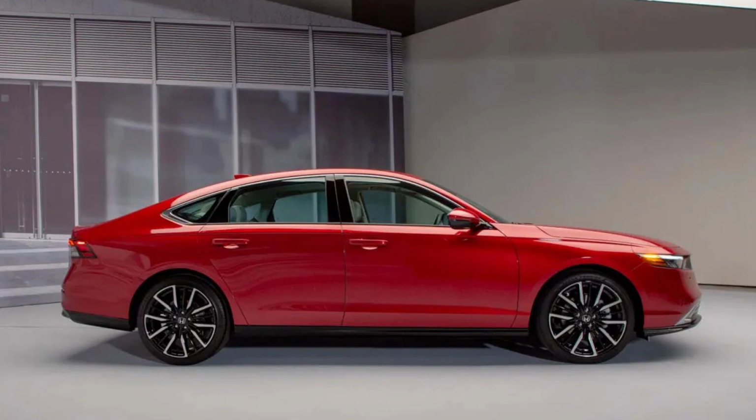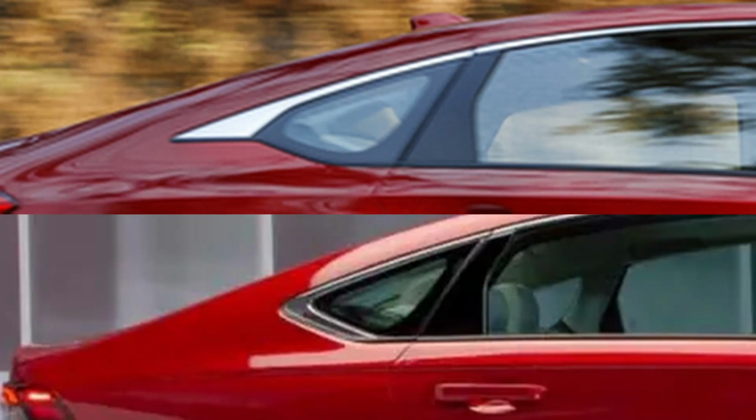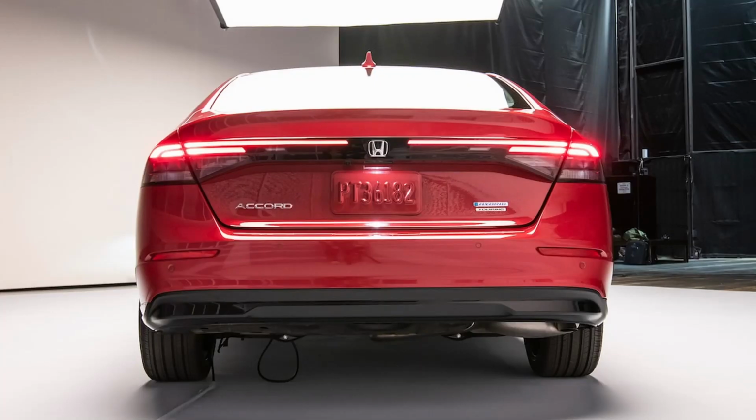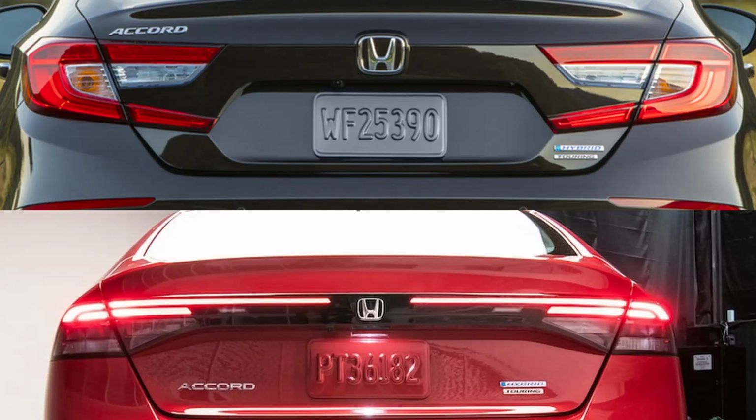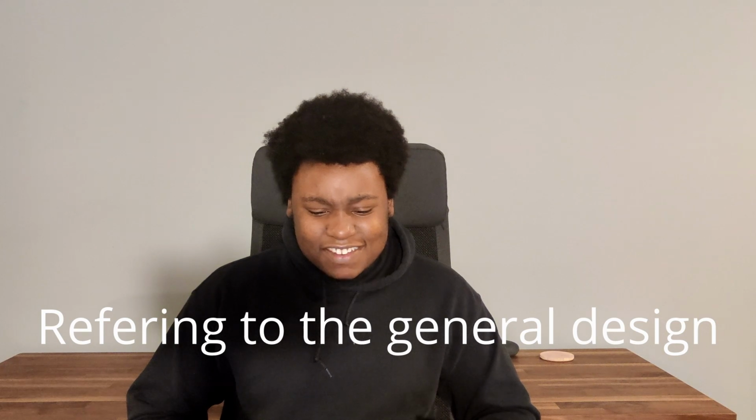The side profile is pretty tame here. They didn't take too many risks. The wheels look decent, I guess. They cleaned up the C-pillar, which is actually pretty decent compared to the 10th gen. The rear is okay too. I think the light bar is a little bit better than the previous gen Accord. I don't know, it's not bad. It's just not great. It's just okay.